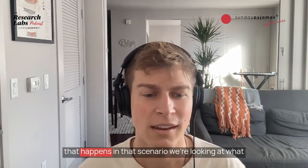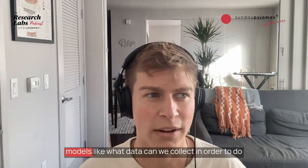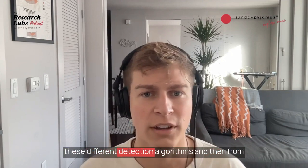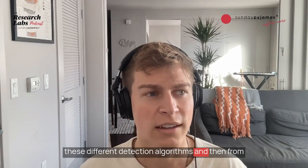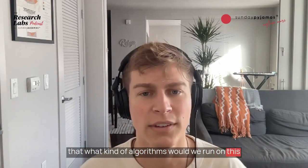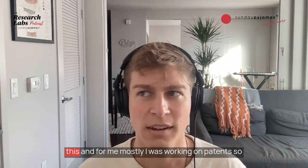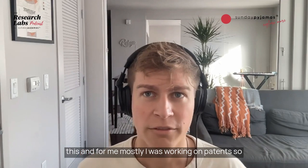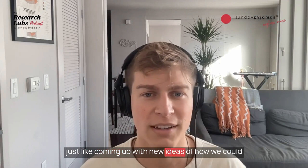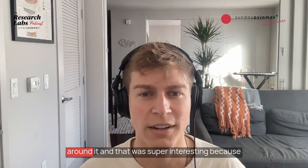In that scenario, we were looking at what data we can collect in order to build these different detection algorithms, and then what kind of algorithms we would run on this data. Do we need to develop new algorithms to do this? For me, mostly I was working on patents, coming up with new ideas of how we could implement this and designing a system around it.